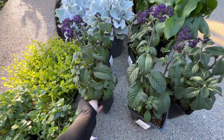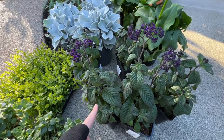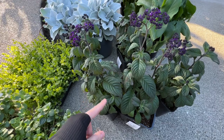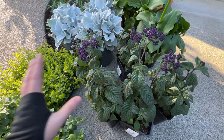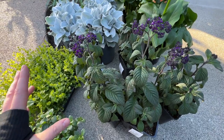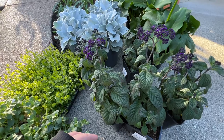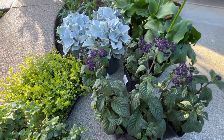It's the type of thing where you can walk by and smell it and it'll stop you in your tracks. That's actually how I found out about this plant. I was in Carmel with my husband and we were looking at all the beautiful houses and the beautiful gardens. And then I smelled something and it was like, what is that? I was that crazy person sniffing every plant to see what it was, and it ended up being heliotrope, and I just love it so much.